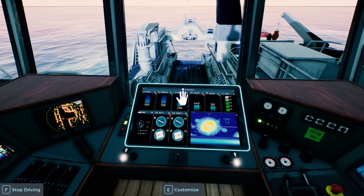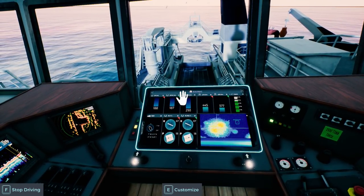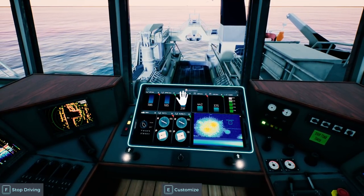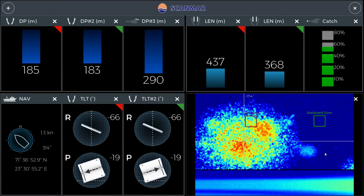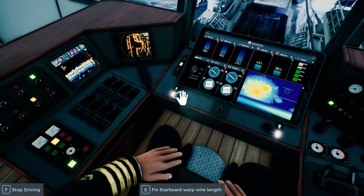Nope, nothing much from them by the looks of it. Let's try and turn into that a little bit more. Seems to be getting bigger as we get closer. Nice red in there, nice. Let's just hold those.